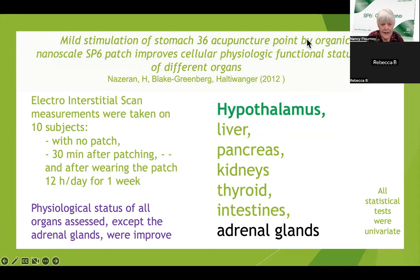this study had 10 subjects, and so these were subjects with their own controls. They took measurements before they were patched, 30 minutes after patching, and after wearing 12 hours a day for 1 week. And they analyzed 8 different organs that were triangulated from this equipment we just talked about. And every organ that they looked at had improved function except the adrenal glands. And I highlighted the hypothalamus since that was basically the start of our discussion in this talk. So, and this is just for 1 week.